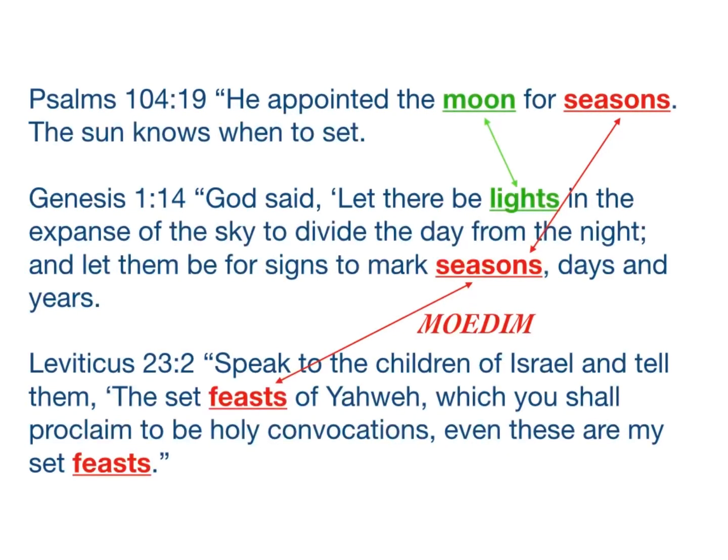Speaking of Psalm 104:19, now that we know the word yareach is related in Hebrew Scripture to yerach and Hodesh, look at these three scriptures. Psalm 104:19, He appointed the moon for seasons. The sun knows when to set. Genesis 1:14, the Almighty said, Let there be lights, of which the moon is one of them. It's the lesser light. It's a great light, but it's lesser than the sun. Let there be lights in the expanse of the sky to divide the day from the night. Let them be for signs to mark seasons, days, and years.